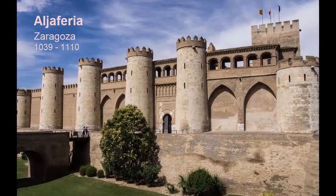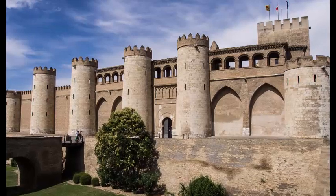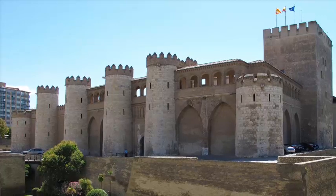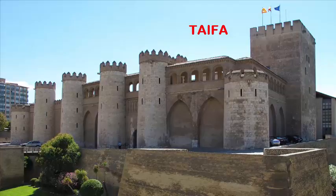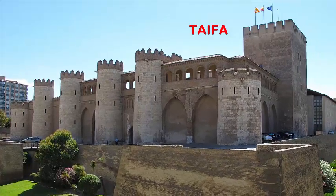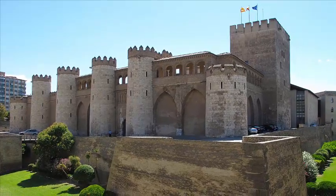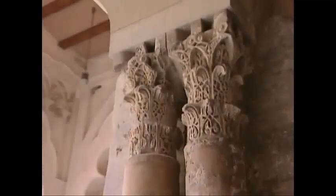It was the residence of the Banu Hud dynasty, an Arab dynasty that ruled the Taifa of Zaragoza from 1039 to 1110. A Taifa is an independent, Muslim-ruled principality in al-Andalus. Outwardly, the al-Hafiriya is a powerful fortress with a moat. Inside, it is a sumptuous arbor, equipped with all the most up-to-date comforts and sophisticated artistic contrivances.